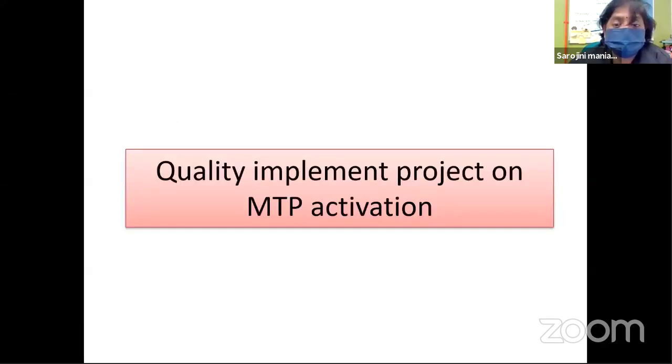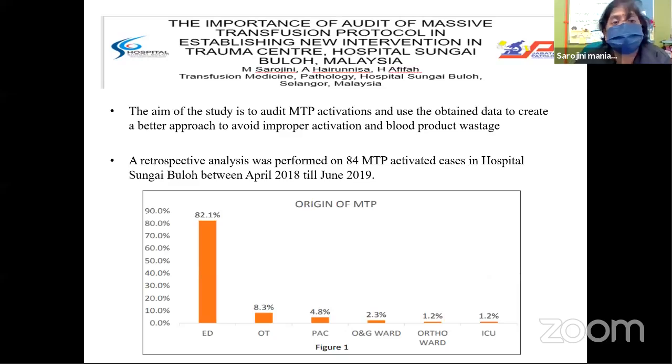So, the quality improvement project on MTP activation. When we talk about quality improvement, we have done a study where the aim was to audit MTP activation. The aim of this study is to audit the MTP activation and use the obtained data to create a better approach to avoid improper activation and also blood product wastage.